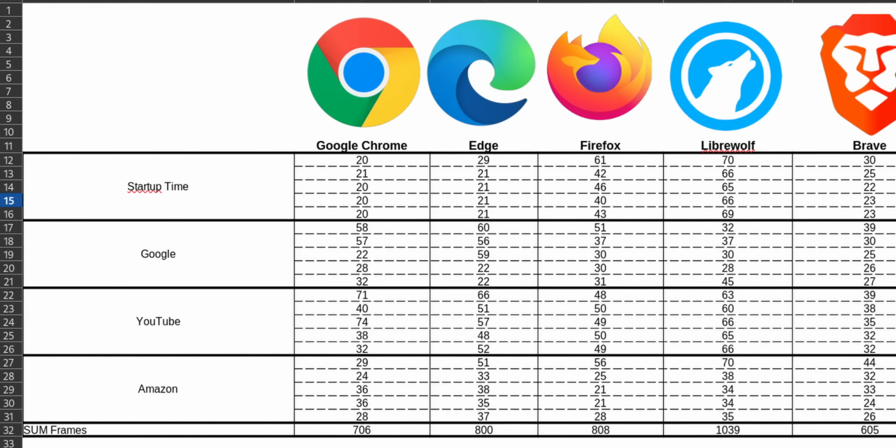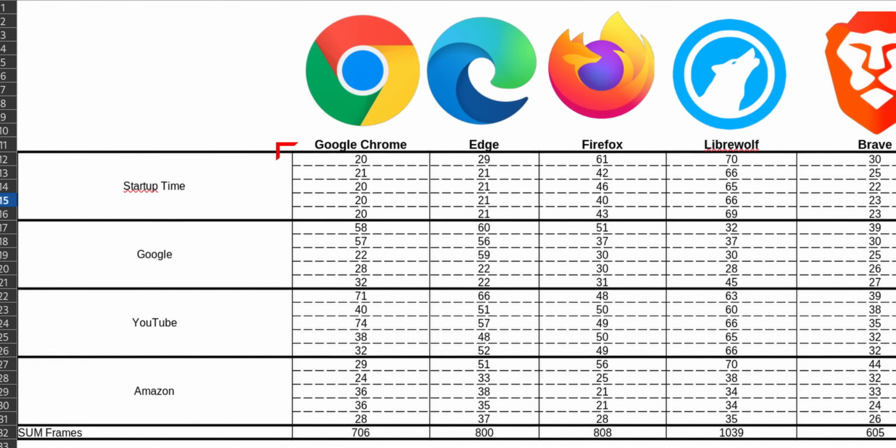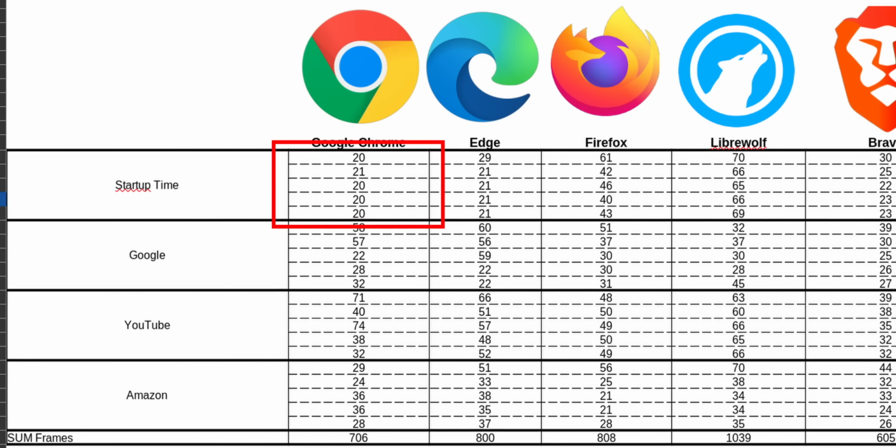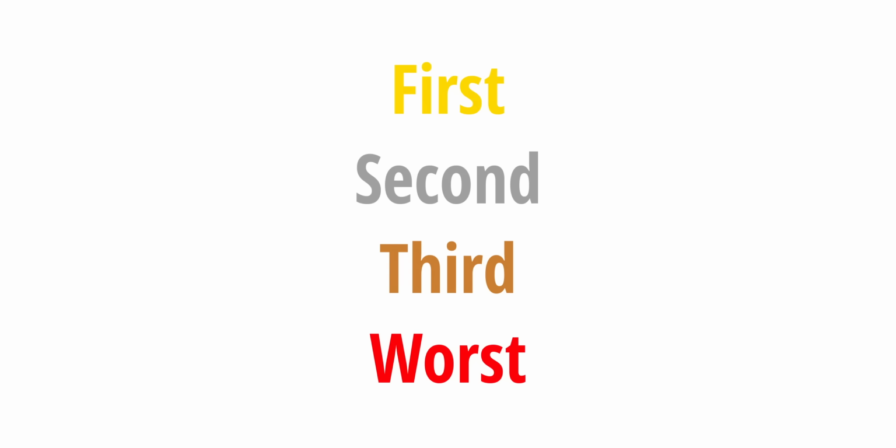Alright, let's go. Based on counting the frames, I've rated the browsers by adding all of the frame times from 5 runs of each task. The rankings are gold for the fastest, silver for the second, bronze for the third, and red for the slowest. So let's take a look at the first task, startup time.